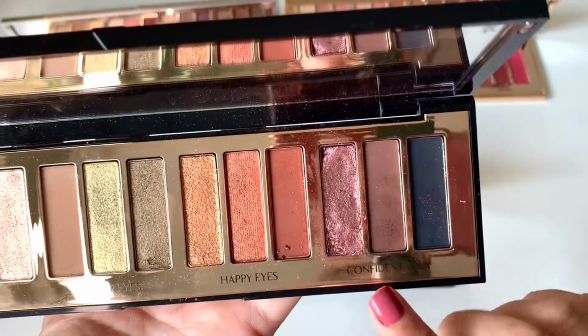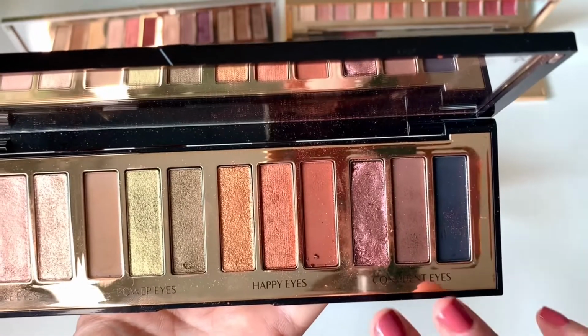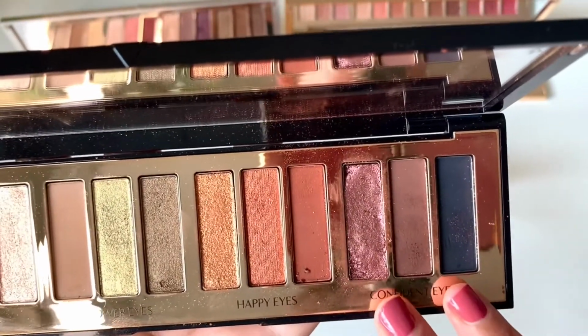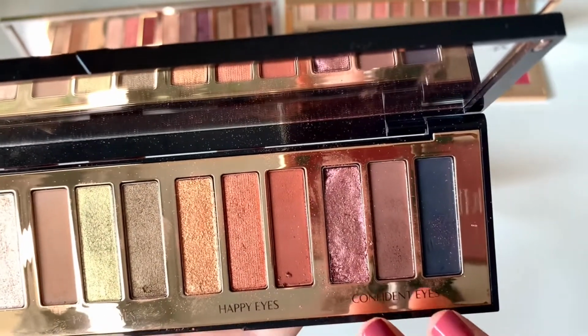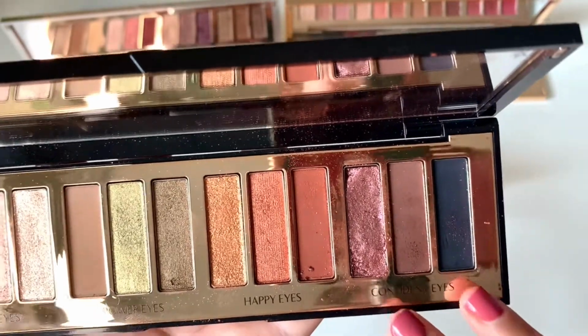And also, I found these hard to work with. Usually Charlotte Tilbury palettes are so easy to use and they're super blendable, but this one took me a few tries to get it right. I really had to work with this one. The first time I found it to be too muddy, then I got raccoon eyes. And so I was like, what's going on here?